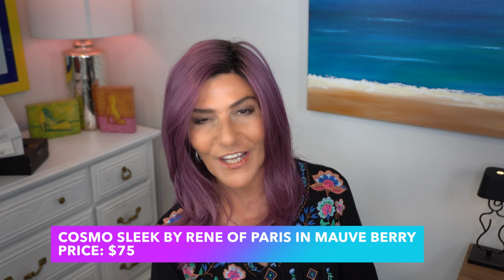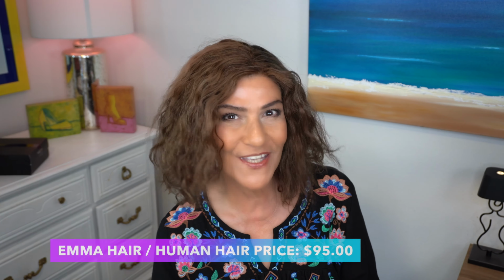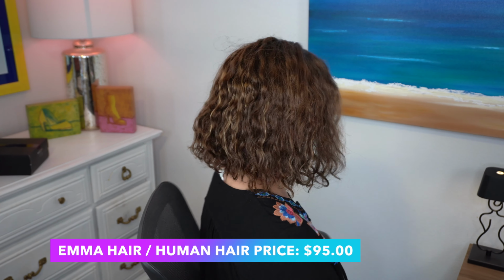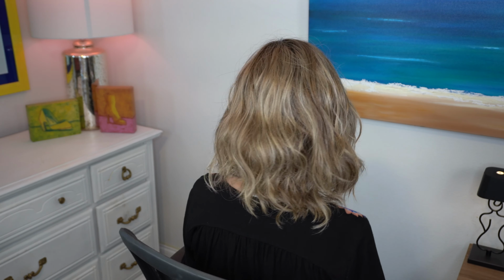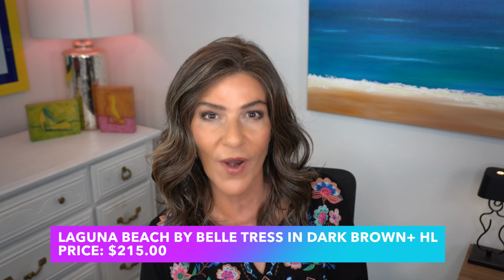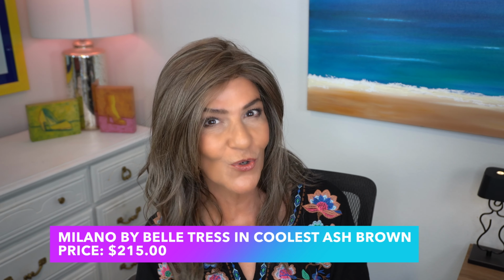Cosmo Sleek in Mauve Berry. Emma, Human Hair Piece. Columbia by Beltress in Brown Sugar Sweet Cream. Laguna Beach by Beltress in Dark Brown plus HL. Milano by Beltress in Coolest Ash Brown.